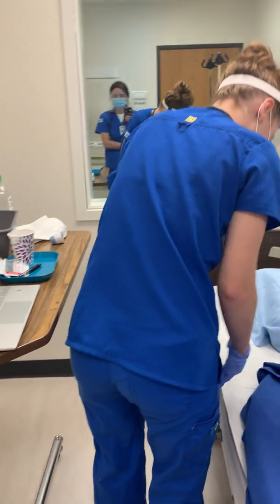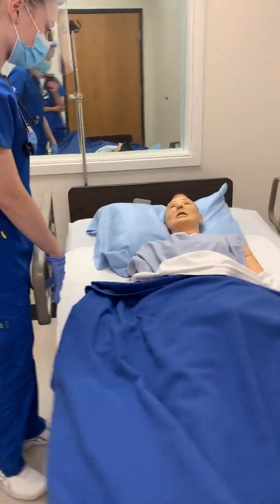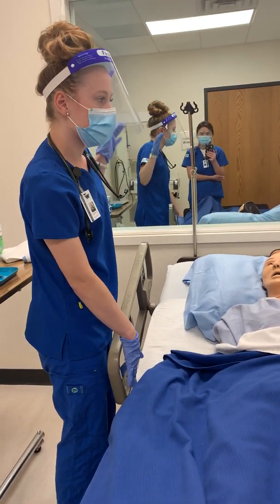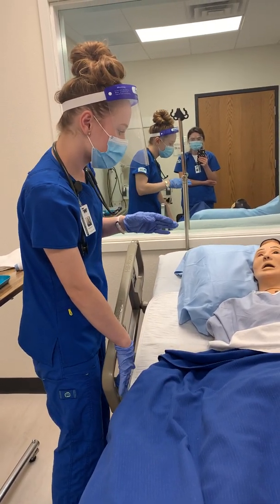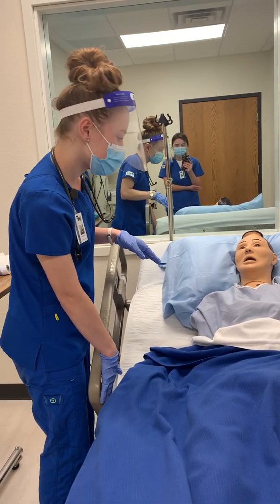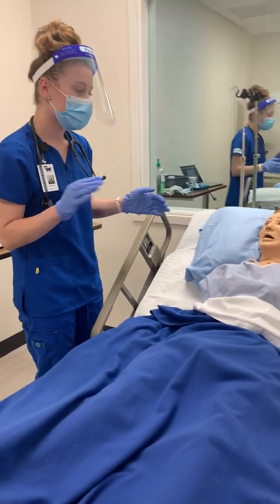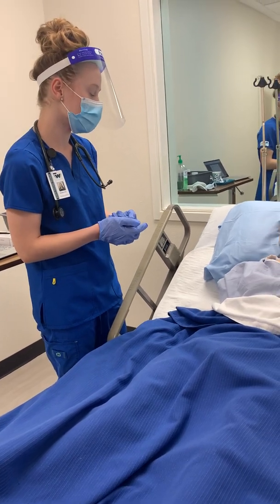Now, Shirley, I'm gonna move you up so you're just a bit more comfortable. And then I would change my gloves to make sure I don't get any of the fentanyl anywhere. And then I'll make sure Shirley's doing okay. I'll put her call light by her, make sure she doesn't need anything. If she needs a snack, I will get her one. Are you doing okay? Okay, perfect. And then I'll come back in 30 minutes to reassess her pain with her oral medications.